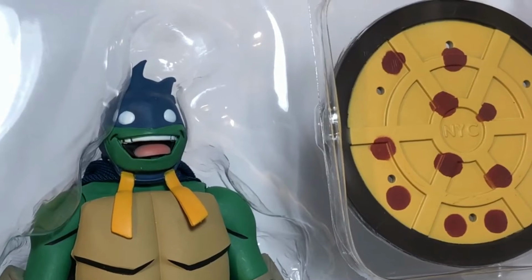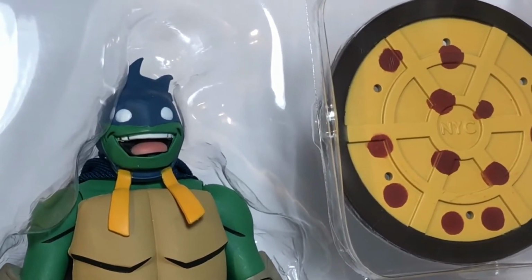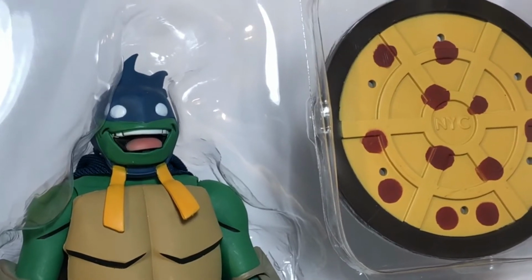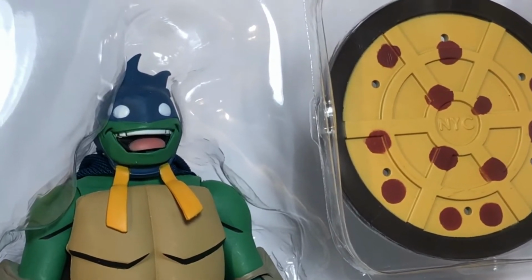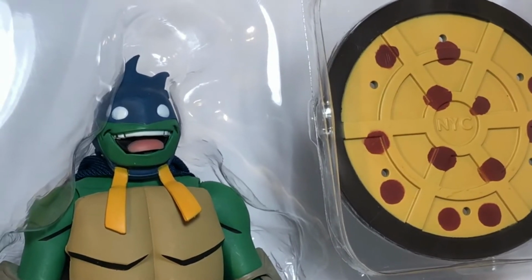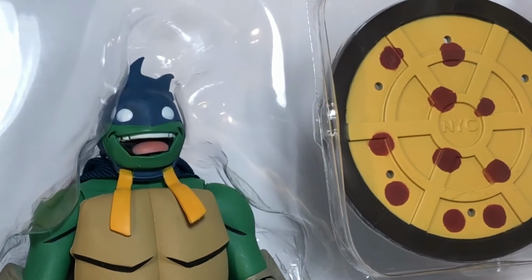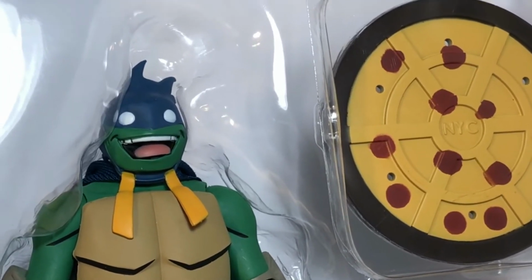And the strangest thing is, the Raphael and the Donatello that are coming out soon, they're both going to come with alternate head sculpts. Both of them are wearing helmets, I believe. But the Leo and the Mike don't appear to be coming with alternate heads. Now, I don't know 100%. Maybe that's going to change. Maybe I just didn't see pictures of the alternate heads. But yeah, I just want one that looks like this, because I really love his expression. That would have been awesome.